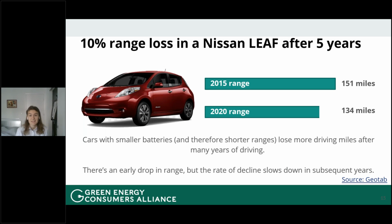But just to put some numbers on it, because I think that can be helpful. The average range loss that we see in electric vehicles is about 2.3% of capacity lost every year. That rate is a little bit faster with some of the early vehicles that were released, specifically 2016 and before, in part because the batteries were smaller, and so they see a little bit higher range loss. But also because the technology was still developing.